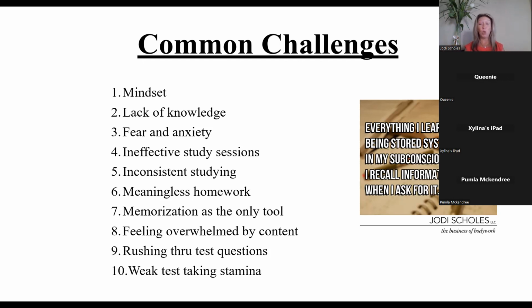7 is memorization as the only tool. You are not going to memorize your way through this test. I promise. You actually have to use your critical thinking. Yeah. You've got to be thinking. Because there are several right answers. You're going to see in even today's questions, there's several right answers in every question. So memorization ain't going to do it for you. Sorry. Feeling overwhelmed? Yes. Rushing through test questions? Yes.